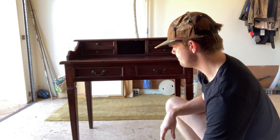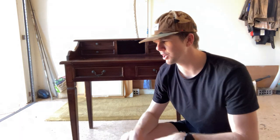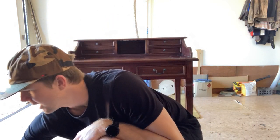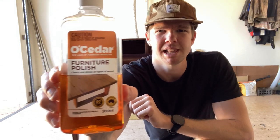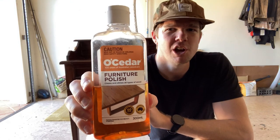I'm going to list this up for about $225, try and make $175 on it, and I reckon I should. It's a really nice piece. I've got to obviously do a lot of cleaning to it. So what I do with my cleaning products is this is the furniture polish that I like to use, which I'll get into a little bit later. So it's the Osida furniture polish. Works really, really well. You only need a little dab.